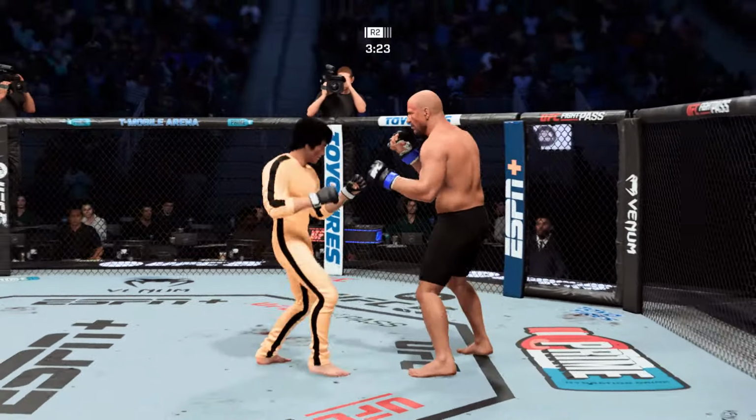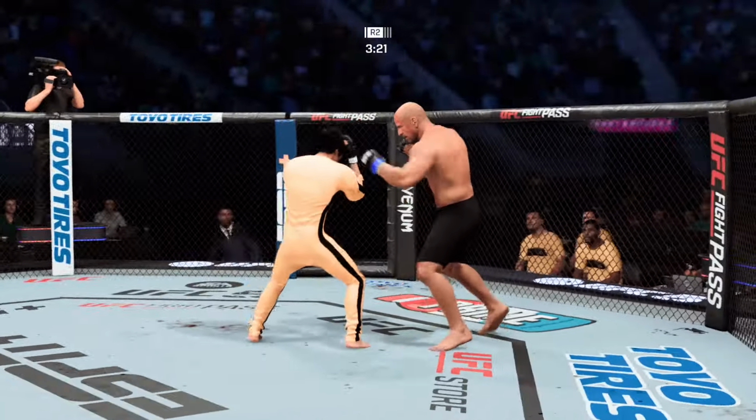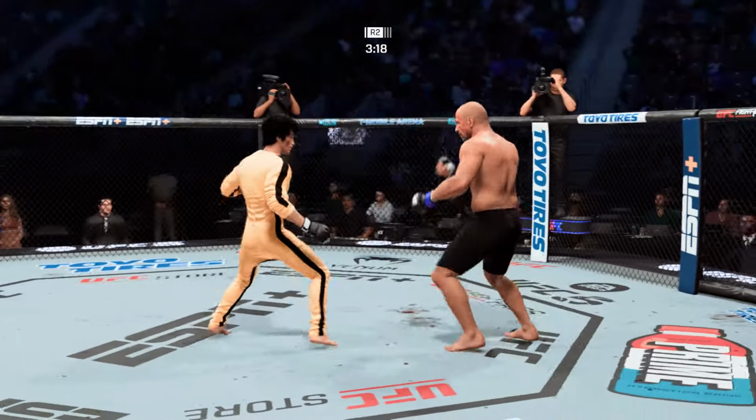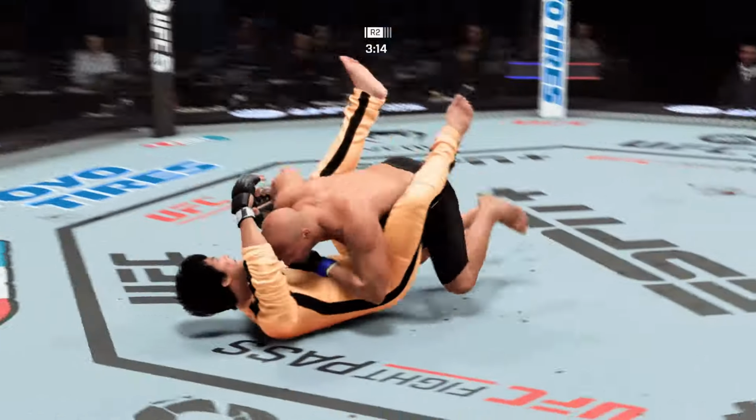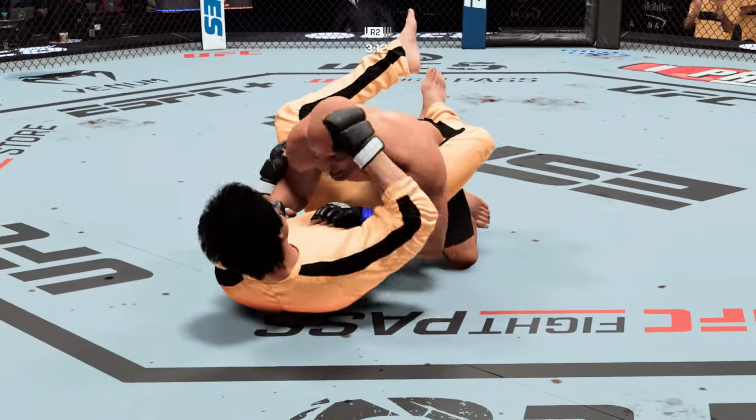Big left hook coming, it's blocked. Lí gets caught by that straight punch. Can't take too many more of those. All right, just like we saw in the previous round, the takedown is there at will.